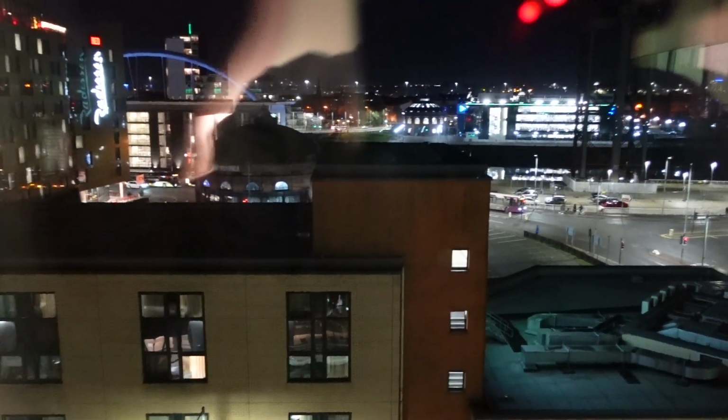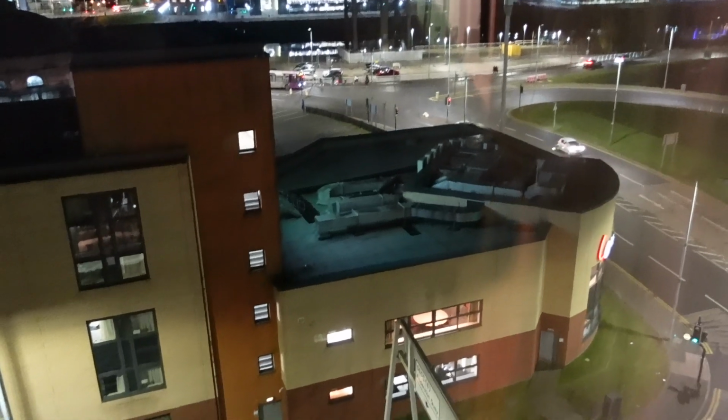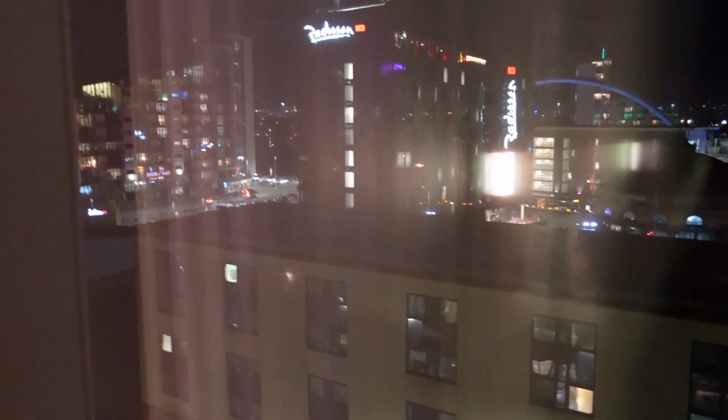Now it is this time of year in Scotland, it's dark in the morning and dark at night, so in the morning it will be dark, but I will try and put in a better clip if I can. But you can see the majority of the view that I've got just now, really. You've got the SEC is just round here, so just a walk across this road here.